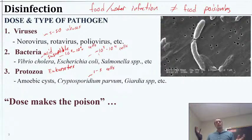So each of these pathogens, each of these types, the point here is they're going to have different vulnerabilities to different conditions. They're going to be infectious at different levels. And so that's pretty important when we go and think about how are we going to design a disinfection process. And before we talk about that, how do we know this? How do we know how many bacteria it took to get somebody infected? What do you think? How would we know that?